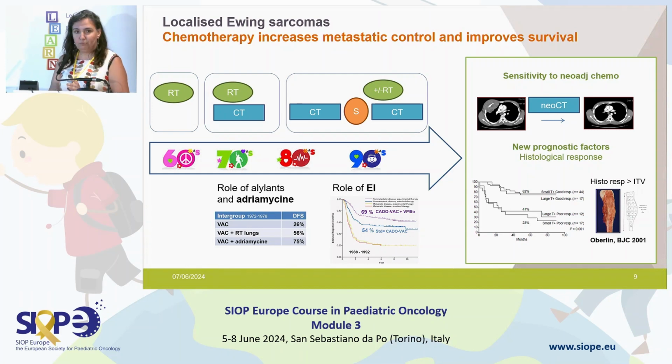But local treatment is not all. We need the chemotherapy to control these metastases. Initially, alkylating agents were the ones that were most used, with vincristine and actinomycin. Then what made a big difference was the introduction of adriamycin to control the metastases in the late 70s, and then in the late 80s, the addition of etoposide and ifosfamide for patients with local disease.